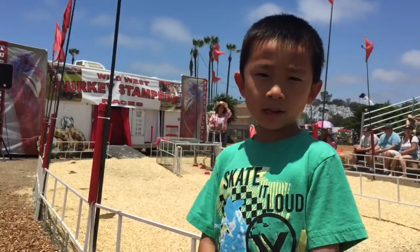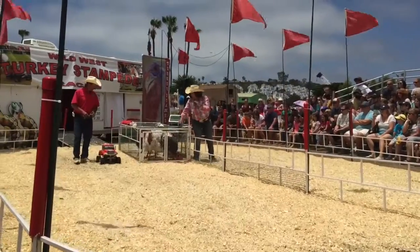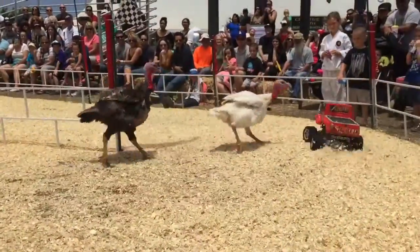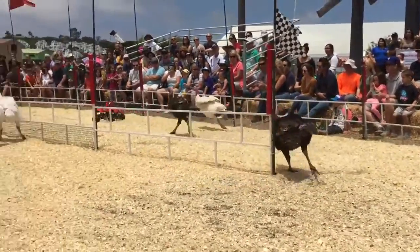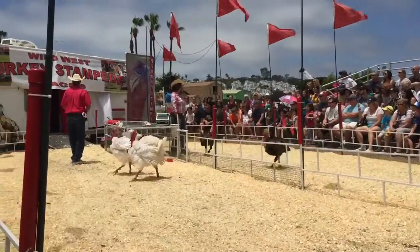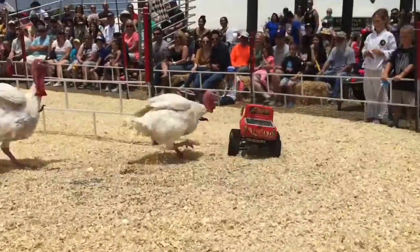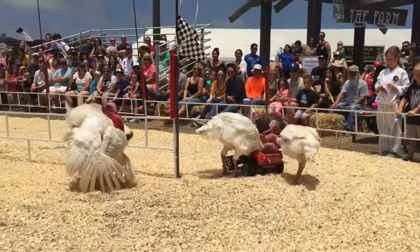Now we're watching the turkey stampede. Go! Come on, turkeys, go get them! Look at him! Look at him! That white turkey's got stress. Oh, look at... But it's over. They forgot what they were doing. And we have a winner.